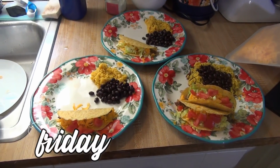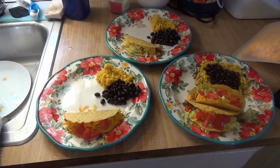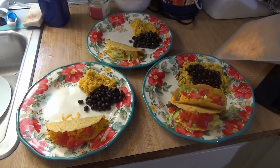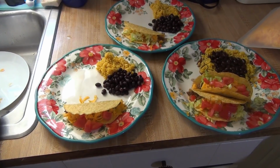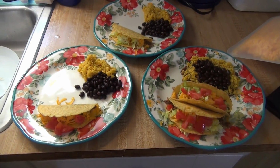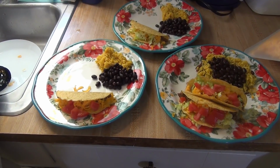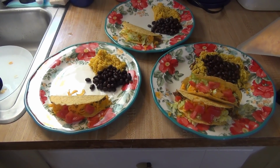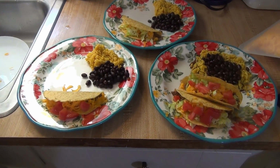It is Friday and tonight for dinner we are having tacos. It's actually earlier than I usually cook dinner. It's like 5:20 and dinner is done. Usually I start cooking dinner at like 5:30, 6 o'clock, so it's early for us, but that is because Andy is on his way home and I have to do a Walmart grocery pickup between 6 and 7, so I wanted to go ahead and get dinner done beforehand.